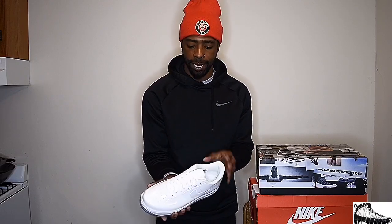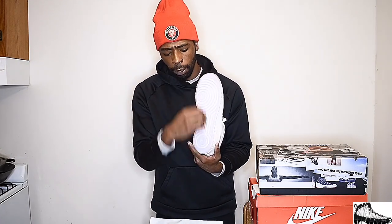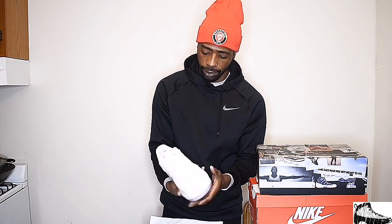Now you can't go wrong with an all-white pair in the summertime, because these ain't the original Air Force Ones, but they're close enough. And they're the indestructible ones, so you ain't gotta worry about no creasing, no getting dirty, no yellowing, or none of that. You got your little purple, translucent blue sole. It's not blue, it's translucent purplish. And you know, I like that on this.